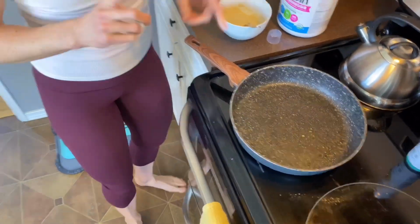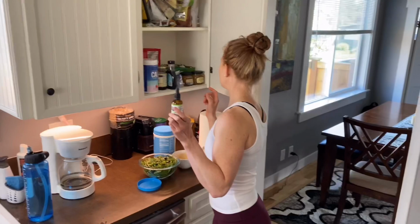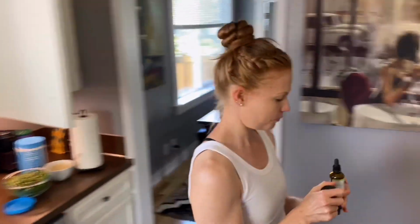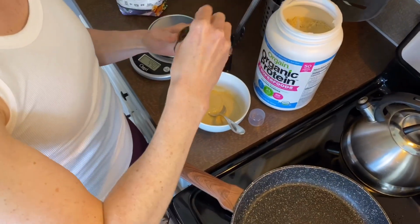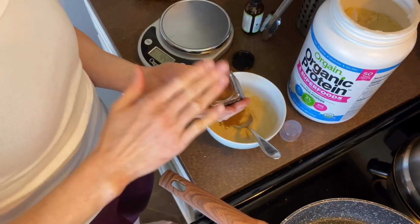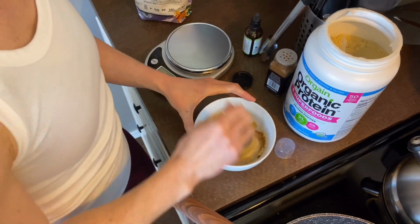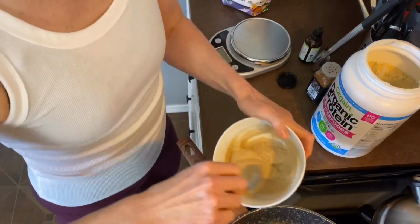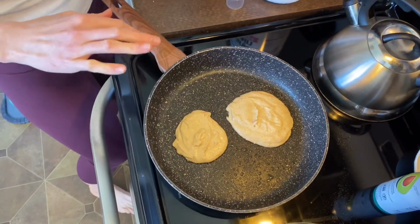I also like my pancakes pretty sweet, so I forgot. I'm gonna go in here and get some stevia liquid. And I love cinnamon. I'm gonna add cinnamon to this too. Ground cinnamon. Okay. So I just put a shot of the stevia in there. About, I don't know, half teaspoon of cinnamon. I'm gonna combine that. Okay, here we go. And then I let this cook for about 2 minutes on each side.